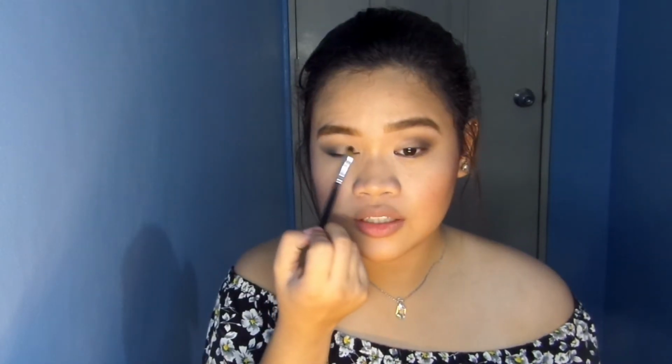So, this makeup look is also good for events. I think, hindi lang siya pang character makeup. So, hindi lang siya pang cosplay. Could use this as a glow makeup. Just put on more glitter and glow and you're good to go.